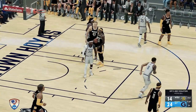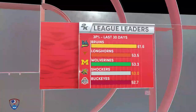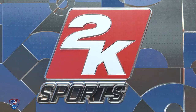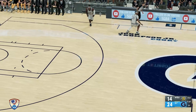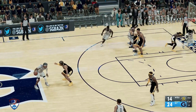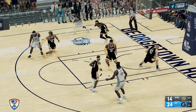And Mack is continuing to struggle as he watched the 3-second violation. Mack has continued to struggle on offense for the last 2 games. He needs to get it going. Wichita State wants to get it back into this game. As we see, the league lead is there for the last 30 days of shooting. The Shockers are on that list right behind the Wolverines, Mr. President. Now Jimmy with the ball. Jimmy pulls up, shoots his shot. That's off the side of the iron.